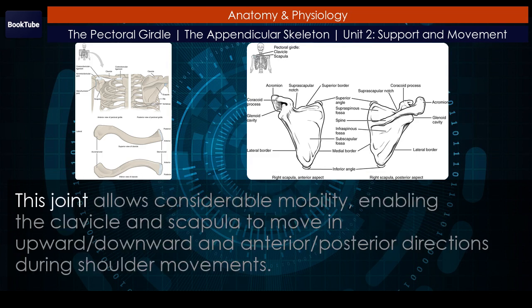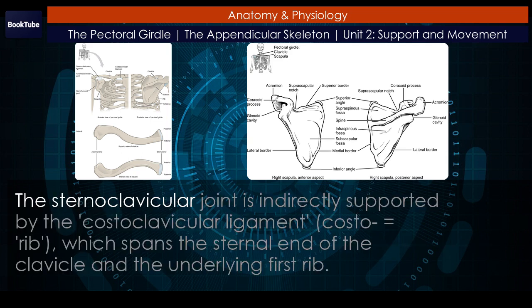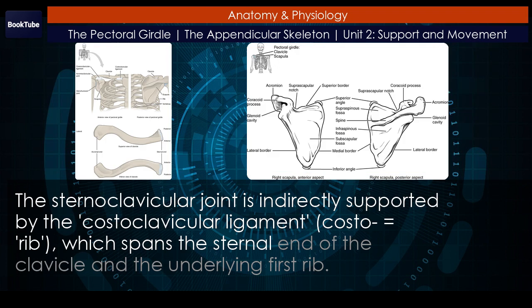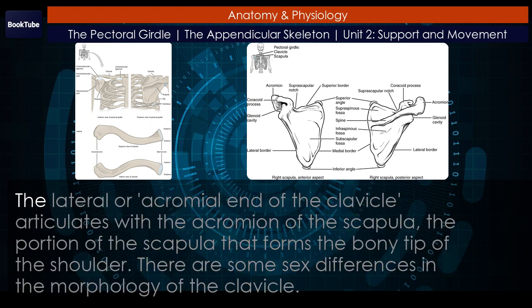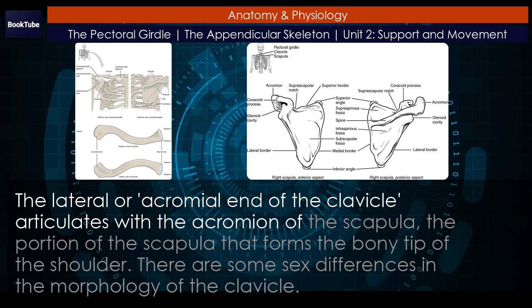This joint allows considerable mobility, enabling the clavicle and scapula to move in upward, downward, and anterior, posterior directions. During shoulder movements, the sternoclavicular joint is indirectly supported by the costoclavicular ligament, costo equals rib, which spans the sternal end of the clavicle and the underlying first rib. The lateral or acromial end of the clavicle articulates with the acromion of the scapula, the portion of the scapula that forms the bony tip of the shoulder.